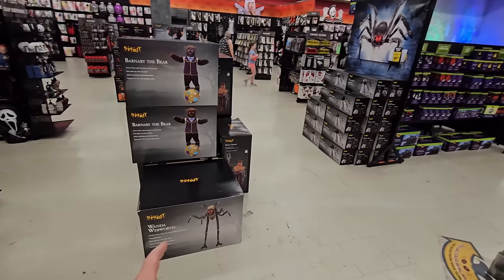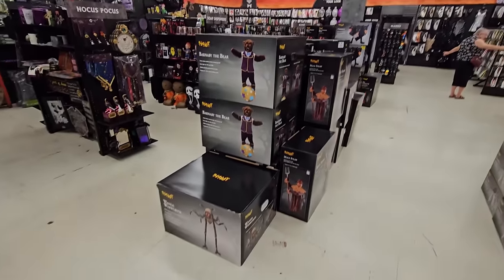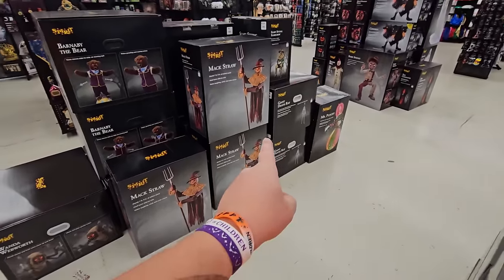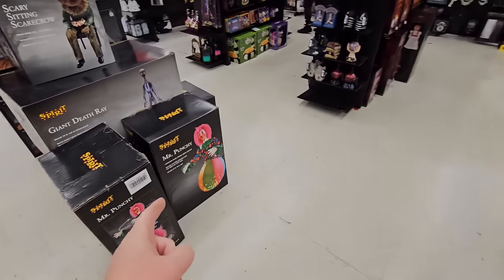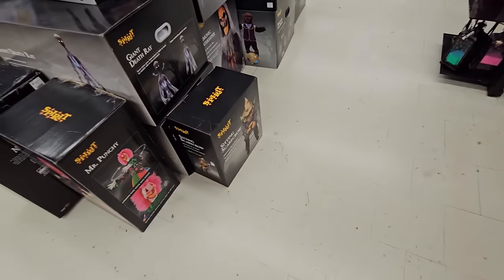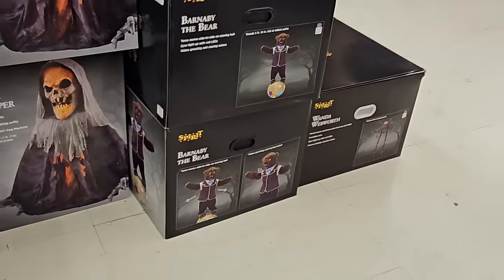Let's start back here. Look at this giant pile. We got two Barnaby the Bears on top. We got a Wanda Webworth down here, a Mac Straw. Actually, we have three Mac Straws. We have two giant Death Rays here, a Mr. Punchy, another Mr. Punchy. We got a scary sitting scarecrow, a regular sitting scarecrow down here, two demonic gatekeepers, and another Barnaby the Bear on the bottom.